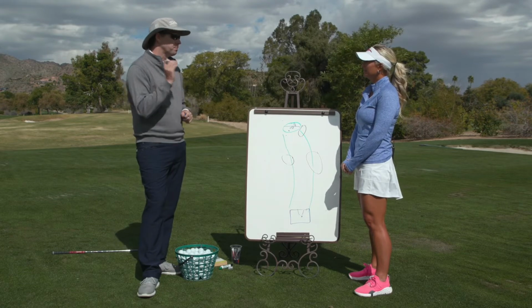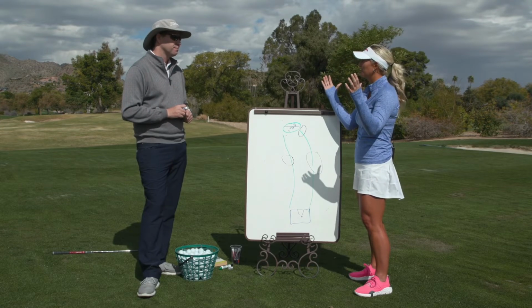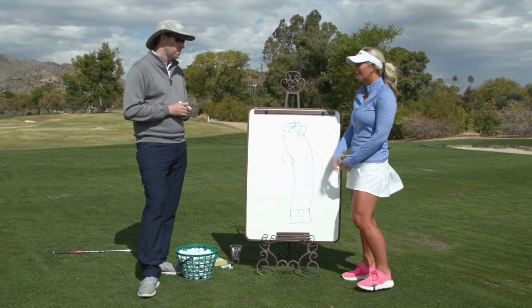We have to go for the middle of the green. You just have to expand your strategy a little bit more than just saying it's 100 yards to the pin, get my 100-yard club out. You've got to look at a couple of other things. It's a common mistake. All right, what else do you have for us?